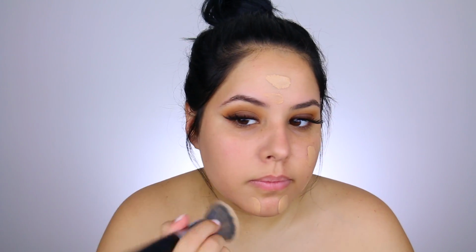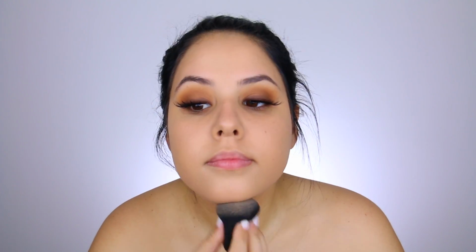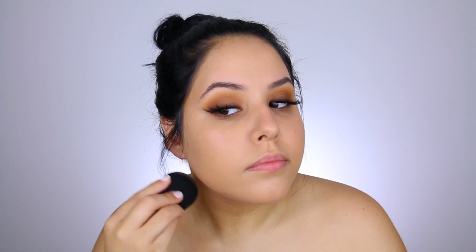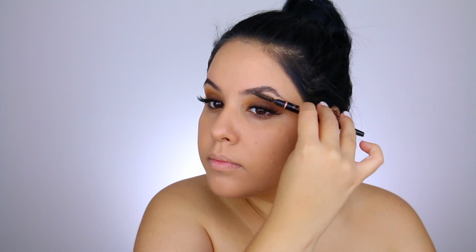But yeah, for foundation, I am doing the Giorgio Armani Luminous Silk. I wanted something light but luminous, and then I applied it with a brush, and then I went over it with a beauty blender just to kind of blend everything out and make sure that there's no harsh edges. And I don't know why, I feel like the beauty blender just makes everything look a little bit more flawless.